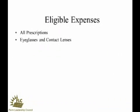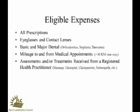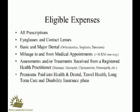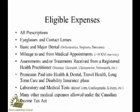Some more eligible expenses with the Private Health Services Plan. All prescriptions, eyeglasses and contact lenses, basic and major dental including orthodontics, implants, and dentures, mileage to and from medical appointments greater than 40 kilometers one way, assessments and or treatments received from a registered health practitioner. These can include massage therapist, chiropractor, naturopath. Premiums paid into health and dental, travel health, long-term care, and disability insurance plans. Laboratory and medical tests, including blood tests, cardiographs, x-rays, and others. Many other medical expenses allowed under the Canadian Income Tax Act.